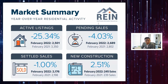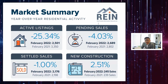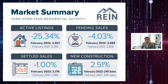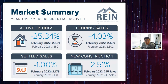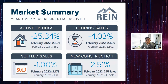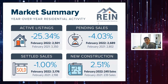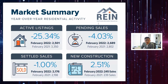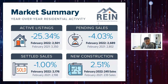And the month's supply of inventory, the MSI, for February of 2022 was 0.78. That's a 32.7% drop year over year from February of last year, which was at 1.16, right? So February of last year, we had more than 1 month's worth of supply. And in February of 2020, our MSI was 2.64. So what that means is we had more than 2.5 months of supply. And that gives you a good calculation of how long it would take for all inventory to be sold if no new properties came on the market, right? So this month we're at 0.78 again. That means less than a month's supply.